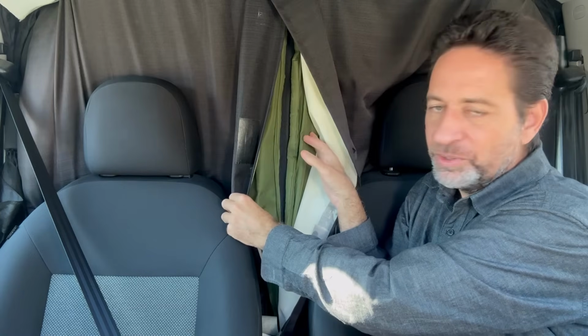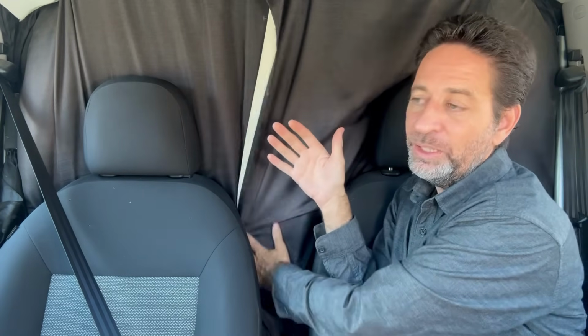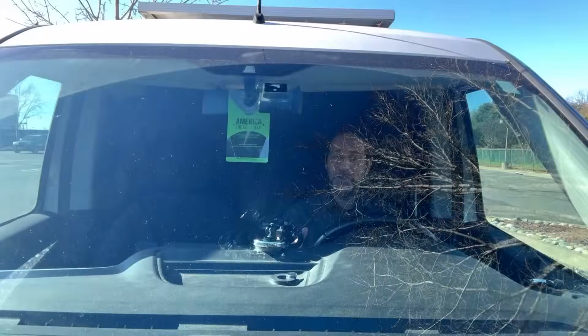But the whole purpose of the sleeping bag and the blackout curtains is simply to try to keep the heat that is generated up here, because there's all this glass in the front cab, here in the cab and away from my living space in back. And yes, this was definitely something that I learned the hard way.